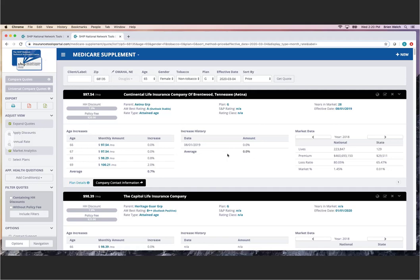The next is increase history, and this is any time the company has filed new rates, what the date of change was, and the percentage of increase either up or down. And this goes back to 2010, which is when the government modernized the MedSup plans. Most companies will not go back that far for 2 reasons. One is we've had a lot of new entrants in the market since 2010, and they just haven't been in the market for that long. Or companies have entered new states and therefore don't have an increase or decrease history that goes back that far because they're newer in that state.